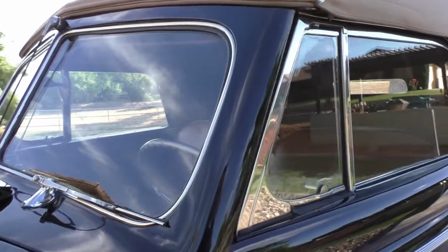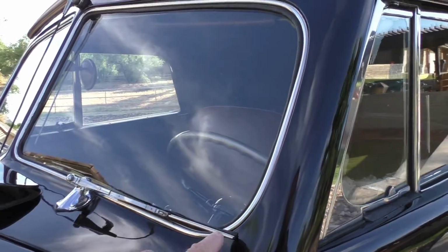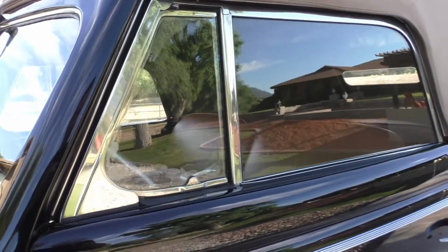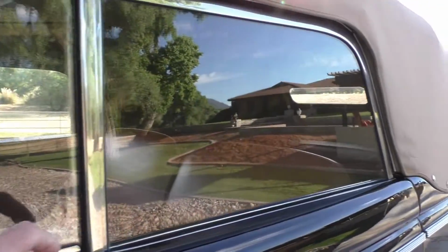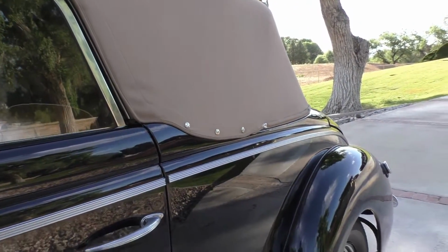It's had some neat little updates in it. It has all full Ford script glass in it. You can tell this is an original working cowl vent. See the Ford script glass. Obviously you see the separation in the factory, so it's had its updates as needed over the years, so to speak.